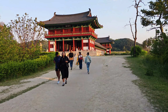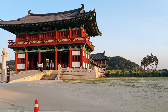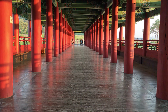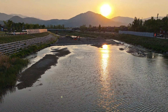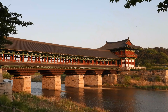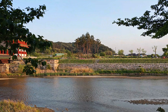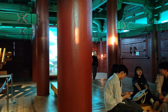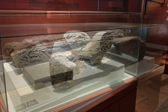Then we headed to Woljeonggyo Bridge. I knew it had been rebuilt recently, but standing there, I could feel the effort that had gone into recreating its original beauty. The bridge was first built in 760, but was destroyed long ago during the Joseon Dynasty. When I stepped inside the gatehouse, I found an exhibition upstairs with restored artifacts and a short film showing how the bridge was constructed.